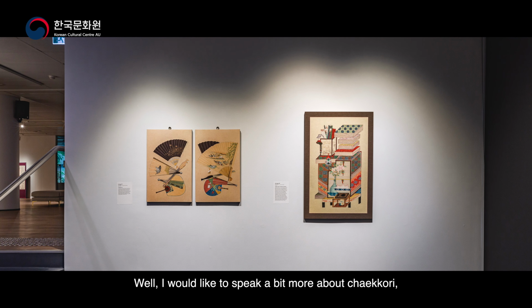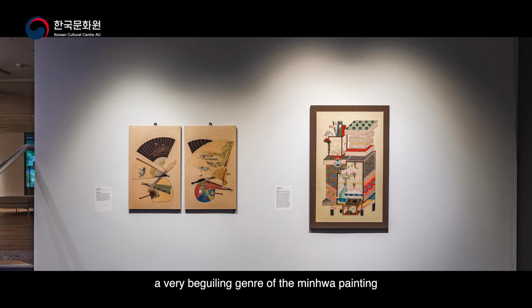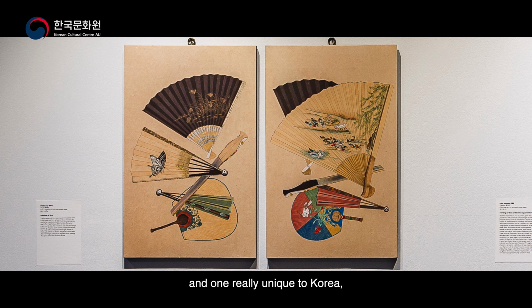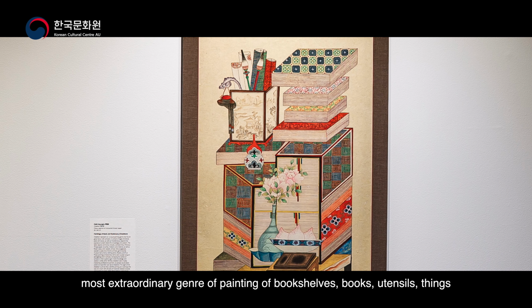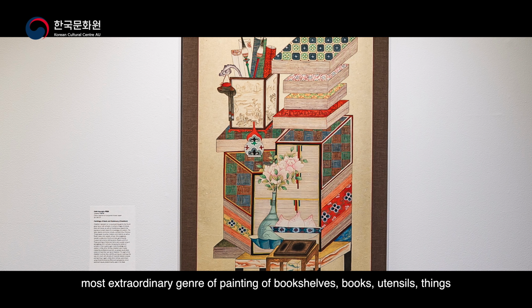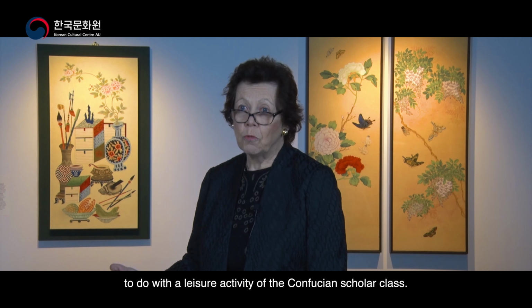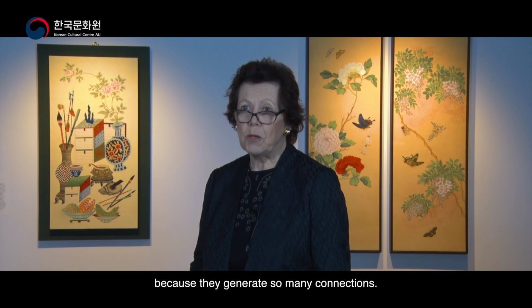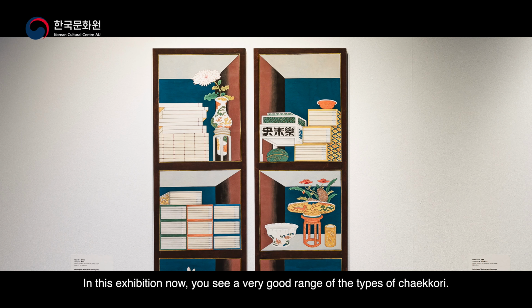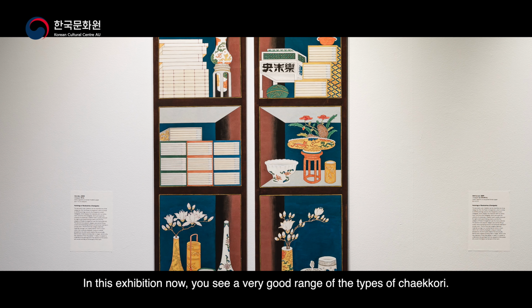Well, I'd like to speak a bit more about chaekori, a very beguiling genre of the minhwa painting, and one really unique to Korea, a most extraordinary genre of painting, of bookshelves, books, utensils, things to do with the leisure activity of a Confucian scholar class. And these paintings, you could call them still lifes, but I think they're more than still lifes because they generate so many connections. And in this exhibition now, you see a very good range of the types of chaekori.